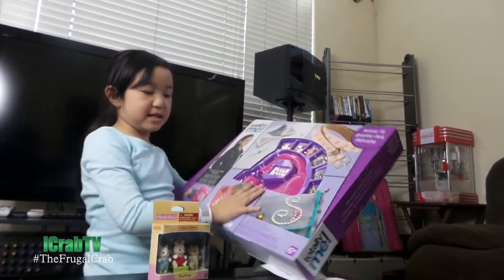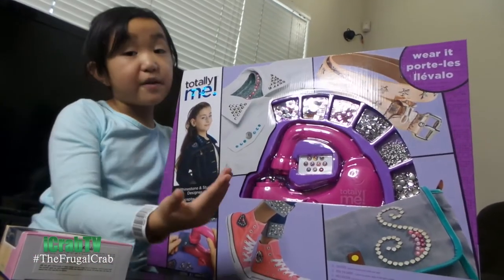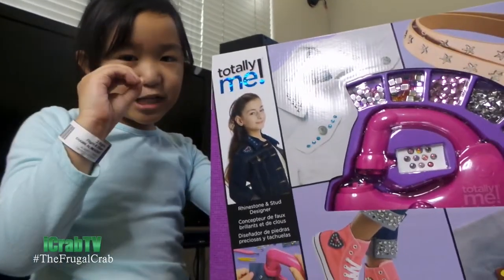But first things first, this is really totally me. I made this for me. There's an S for Shawn Crab. The reason why I like it is because I have jeans and jean jackets. Oh, they're so boring. They don't have any designs. And now I can spice it up.